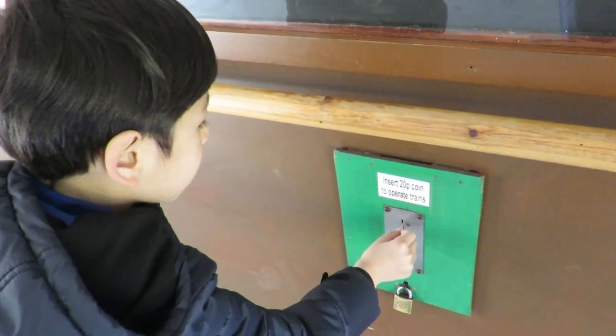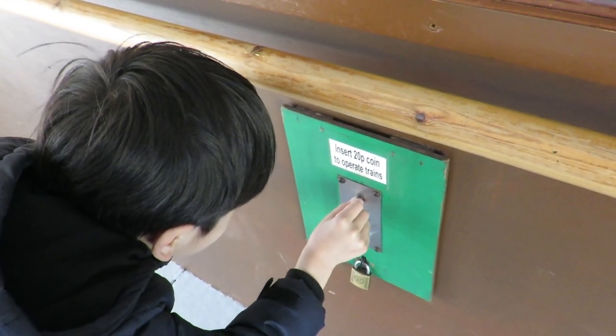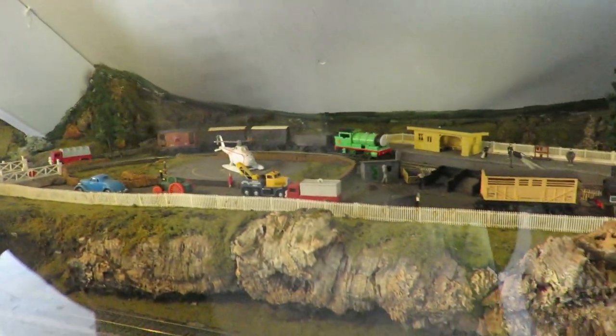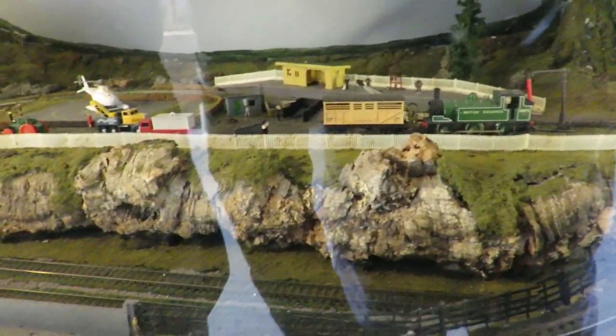Now, another one. Another turn. Hang on, 20p. There we go, they're moving now. Thomas is moving. Let's just quick. Okay, let me have a look. Whoa, there he is. Driving around. Whoa, hey, he's rolling backwards. Hey, why is this guy not rolling? It's at the end of the stop. Whoa, there he is.